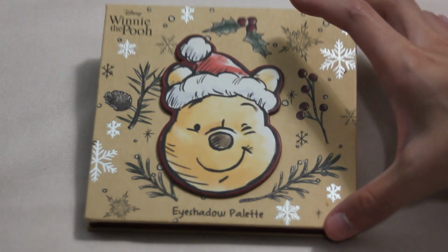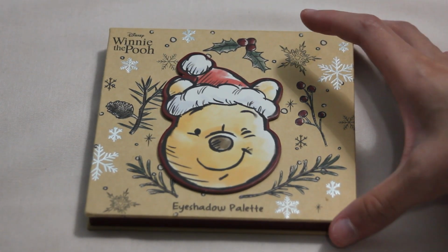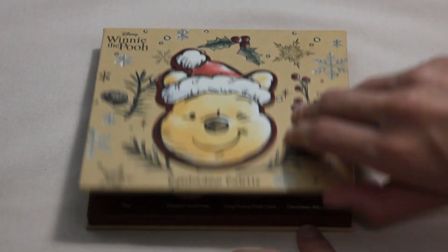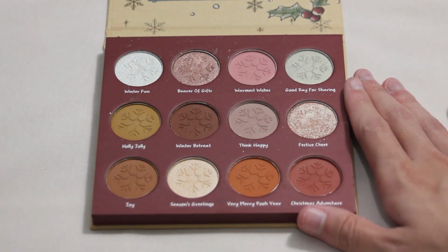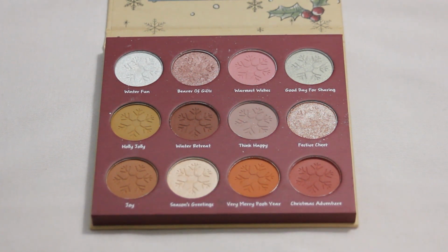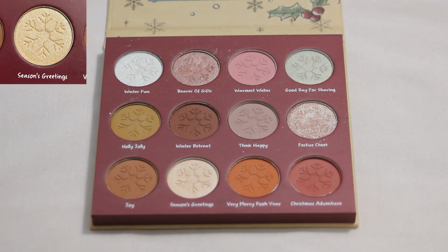Alright, so the first palette that got rolled in is this adorable one. This is my Winnie the Pooh Christmas palette, got from Hot Topic. So the shade that rolled in is Season's Greetings, which is probably one of the easiest shades for me to focus on within this palette, so I am kind of happy about that.